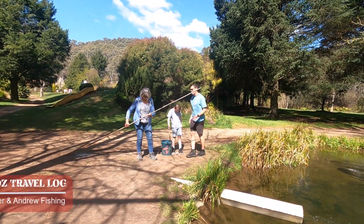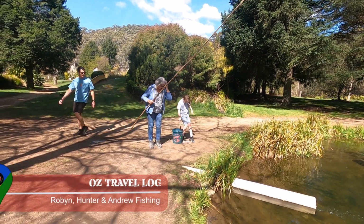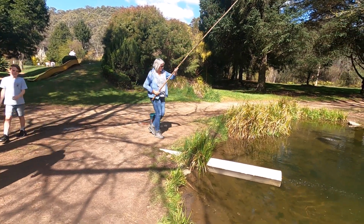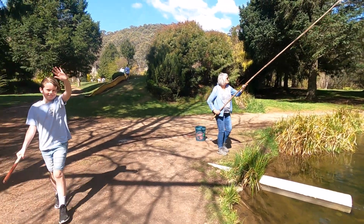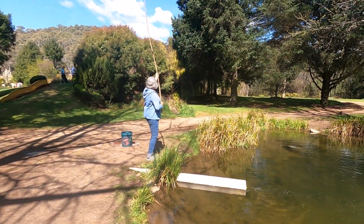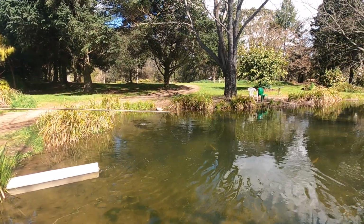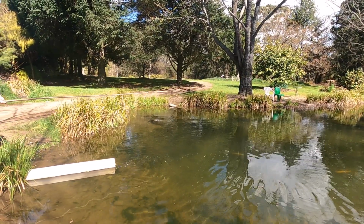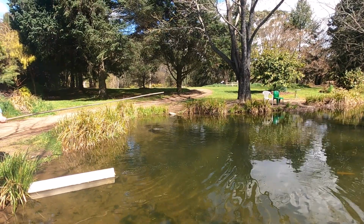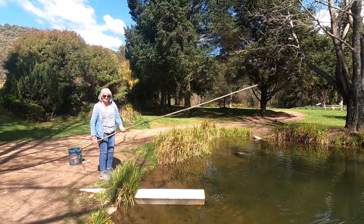So it's now Robin's turn to have a fish. We've got Andrew, one of our sons, and his son there. We've got caviar in it, Andrew. Caviar. Hello. Here comes Robin. She's going to catch something. There you got one. You can see it. Near there. The dark one there. Take it, the fishy. Intent look on Robin's face at the moment.